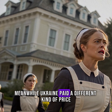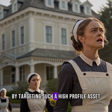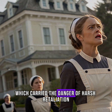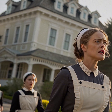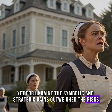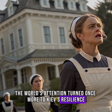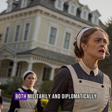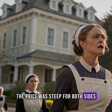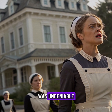Meanwhile, Ukraine paid a different kind of price: high risk. By targeting such a high-profile asset, Ukraine signaled escalation, which carried the danger of harsh retaliation. Yet for Ukraine, the symbolic and strategic gains outweighed the risks. The world's attention turned once more to Kiev's resilience, while Russia was put on the defensive both militarily and diplomatically. The price was steep for both sides, but the value of the strike to Ukraine's overall strategy was undeniable.